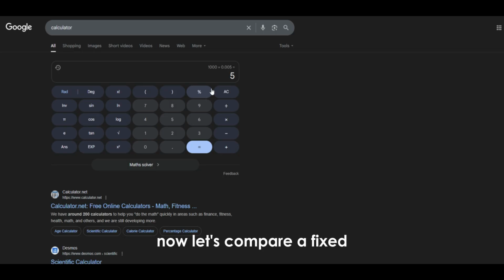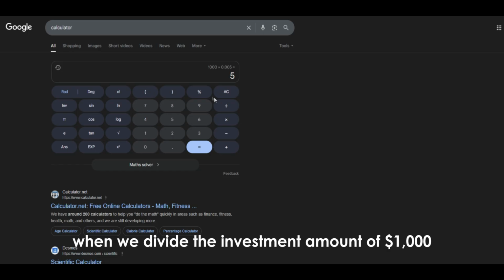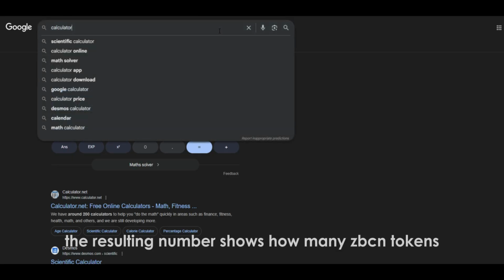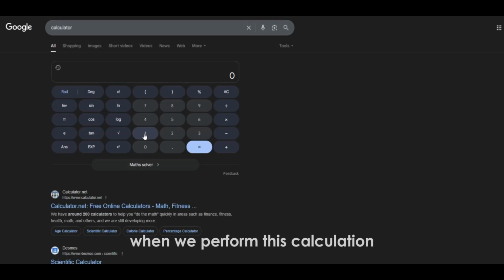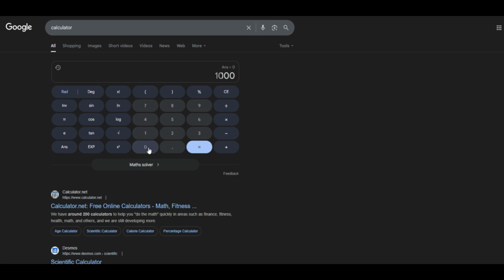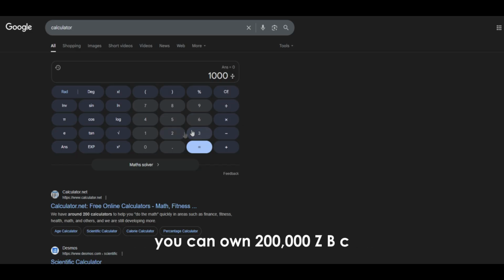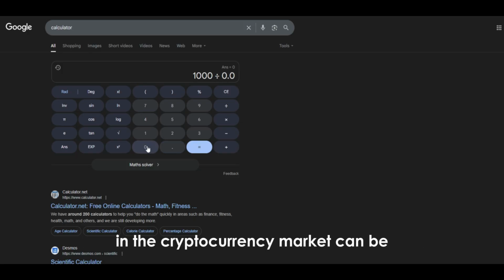Now, let's compare a fixed investment capital of $1,000 to this current price. When we divide the investment amount of $1,000 by the unit price of Zbcn coin, which is $0.0005, the resulting number shows how many Zbcn tokens we can purchase at this price. When we perform this calculation, we get exactly 200,000 Zbcn coins. Yes, you heard that right. With just a $1,000 investment, you can own 200,000 Zbcn coins. This clearly demonstrates how striking the low-priced buying opportunities in the cryptocurrency market can be.